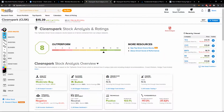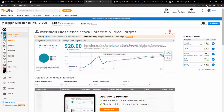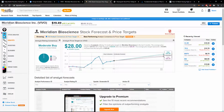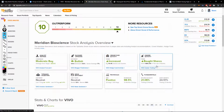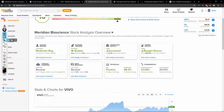The next thing we'll do is go over to this website, see what their opinion is. $28 is their forecast. Let's not get too far away with this one. Basically, they have two analysts on this one. Looks like they're, this is good. This is good, guys. Look at this.